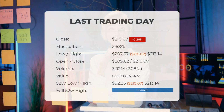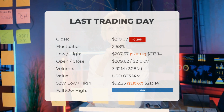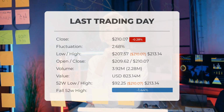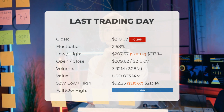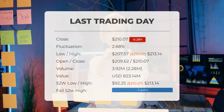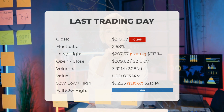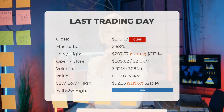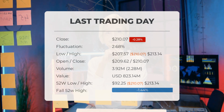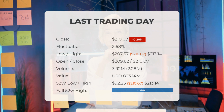Our latest daily update for CrowdStrike brings exciting news. CrowdStrike stock has been upgraded to a buy candidate. On the last trading day, Monday, November 27, 2023, the CrowdStrike stock price experienced a slight decline of -0.280%, dropping from $210.66 to $210.07. Throughout the day, the stock price fluctuated between a low of $207.57 and a high of $213.14, showing a 2.68% variation.